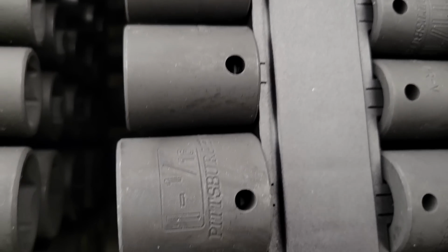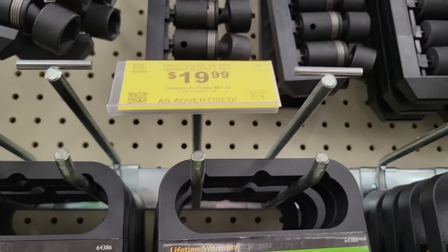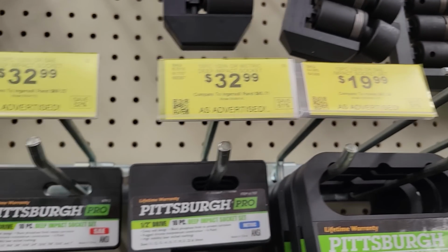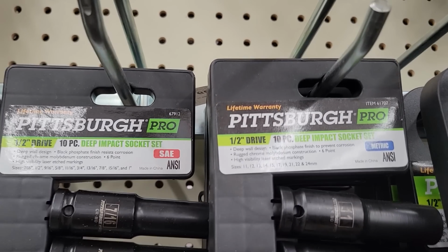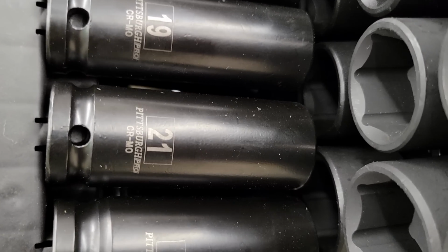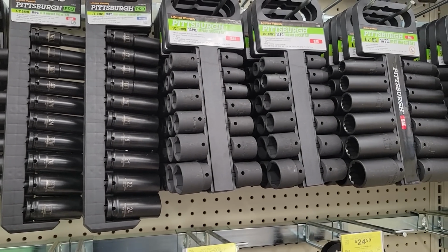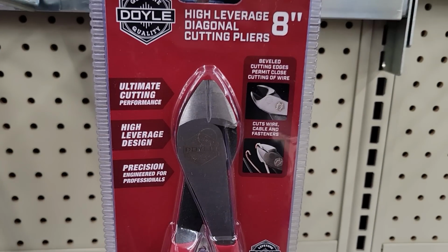A lot of people don't know that Harbor Freight has Pittsburgh and Pittsburgh Pro. The Pittsburgh impact sockets are chrome vanadium, the Pittsburgh Pro ones are chromoly. You can see that coating difference, that flat black versus that semi-gloss, and obviously the material difference.